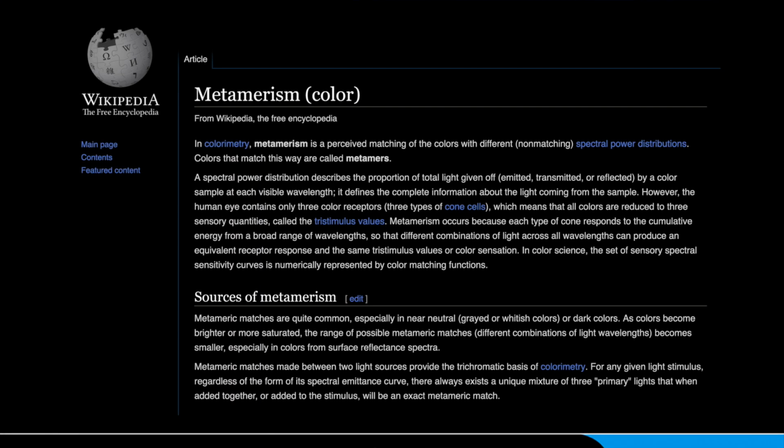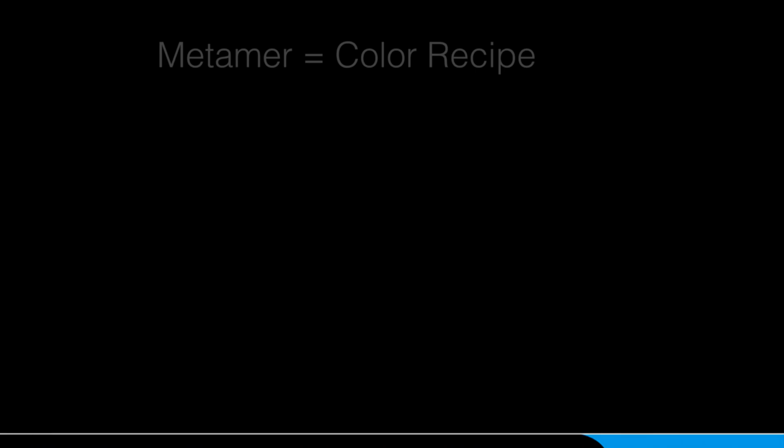So I want to learn what does Metamer mean, and so I go to respected scientific journals like Wikipedia, and I look that up, and I find pages and pages of words that I have no desire to read or understand. So in my case, specifically, I ask people that know more about it than I do, explain this Metamerism to me. I want to know what this means, and I don't want to have to read all that. So the simple answer I got was Metamer means color recipe. We're talking about additive color.